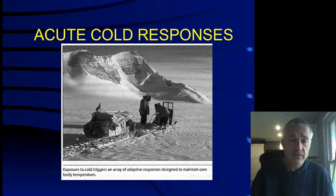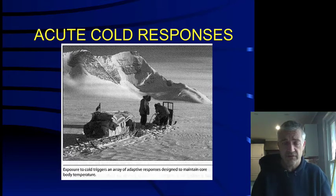So I think what we'll do in these ones is just mainly look at the cold responses, and then we're going to switch over to a couple of the more fun physiology things to finish up the course here. So we're really getting down to the end of it.